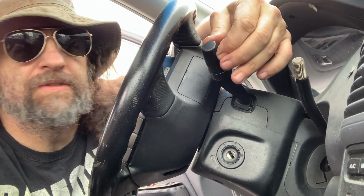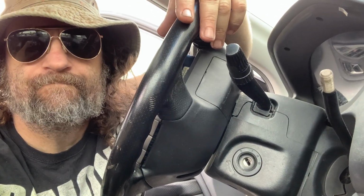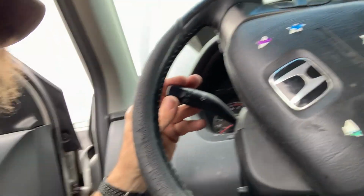While we're here nosing around in this Honda Pilot, I'll show you this. You can rob this intermittent windshield wiper control knob and install it on your Honda Element and end up with front and rear intermittent windshield wipers. It's kind of a cool trick. And on the other side, it's got a switch for fog lights, which I imagine you could wire into your fog lights if you wanted to.